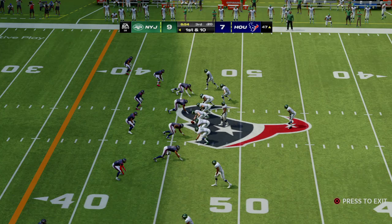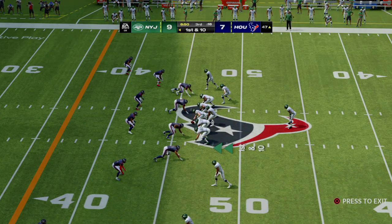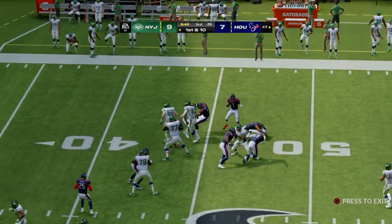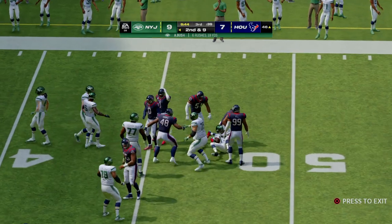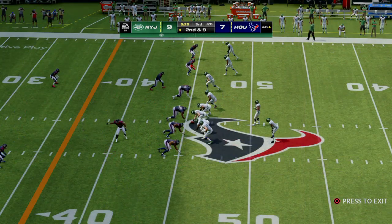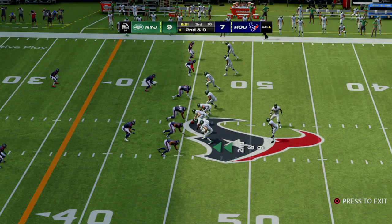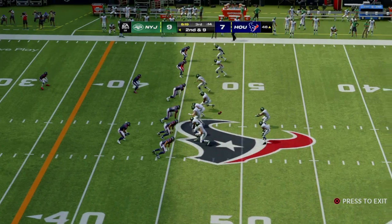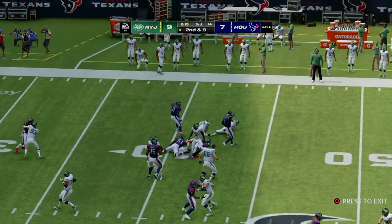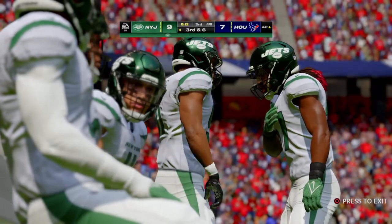So a first and 10 now in Houston territory at the 47. They'll try the right side with Bush. And Will Anderson gets to him for the tackle. Now second and 9. They'll keep it in the hands of Bush. And able to push forward for right around 3 yards down to the 42.